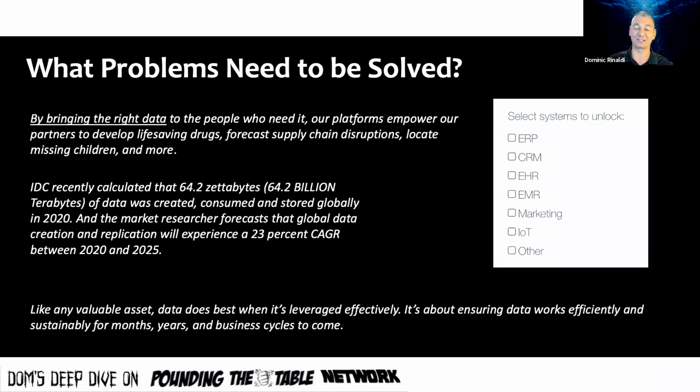So what is Palantir doing for these industries? It's unlocking data for things such as ERP systems, customer relationship management systems like Salesforce, electronic health records, electronic medical records, marketing, IoT, and other industries. They are unlocking the use of this data and making it better for companies to save money and make faster decisions. Now, like any valuable asset, says here, data does best when it's leveraged effectively, like we just talked about. But it's ensuring that the data works efficiently and sustainably for months, years, and business cycles to come. This is something we're going to pour into as we go into the different products and see what makes Palantir different than all these other software programs that gives it this durability and this sustainability that we want out of an investment.